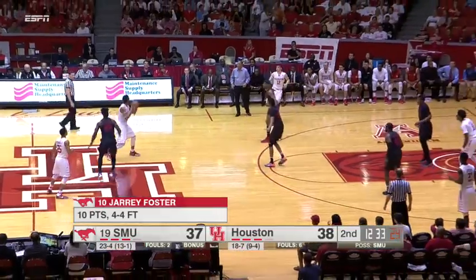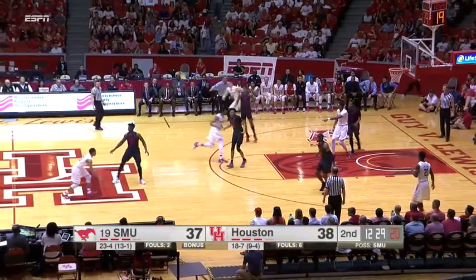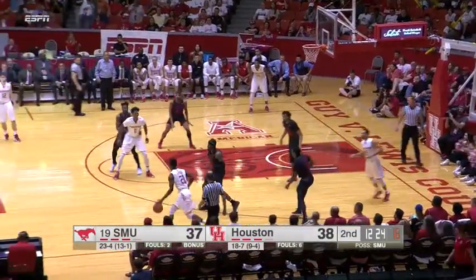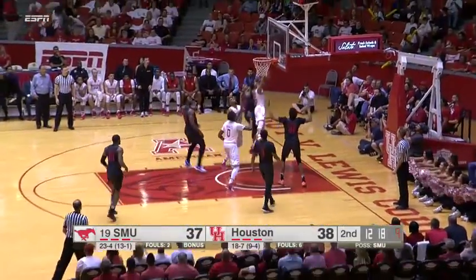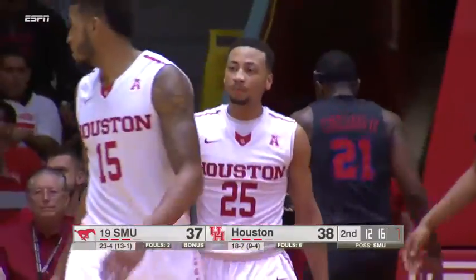SMU back in the 1-3-1 that gave Houston some problems in the first half. Ojale at the top, really long and athletic, and they do a good job of soft trapping in the corner. Dotson lost the handle on the ball. Gets it back to Knowles. Inside to Robinson. Met and blocked. Ben Moore down, out of bounds. It stays with Houston.